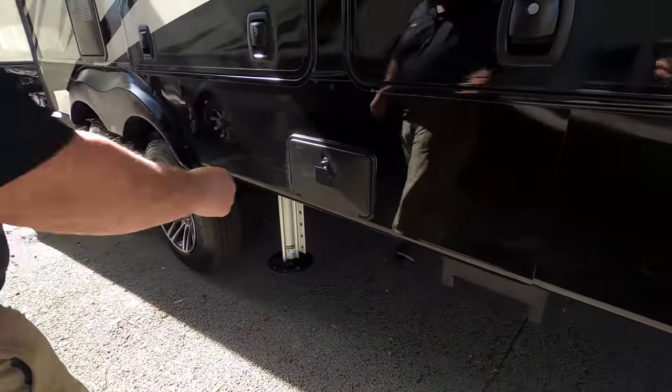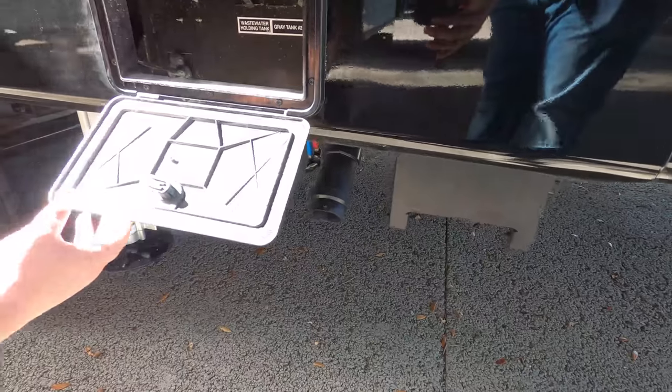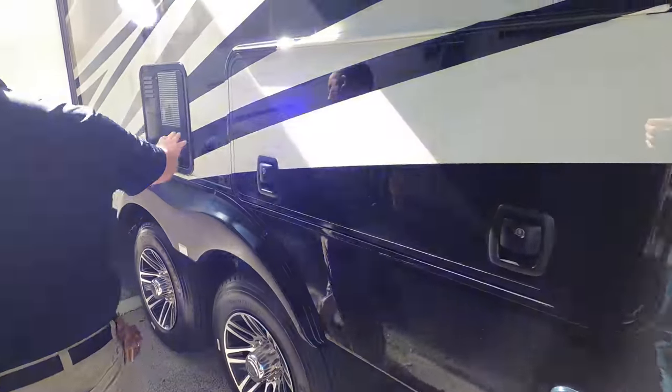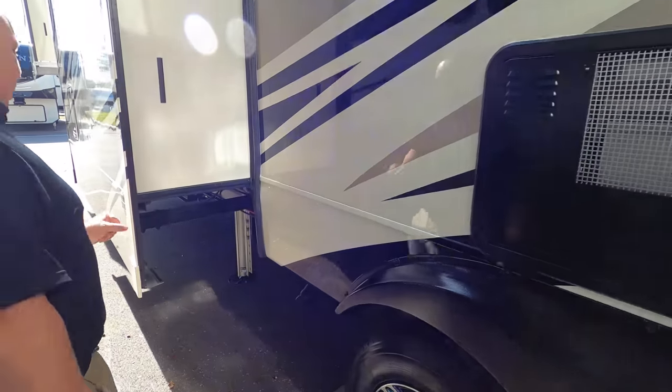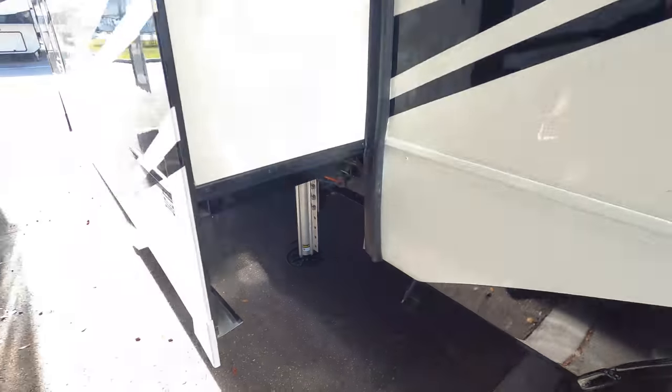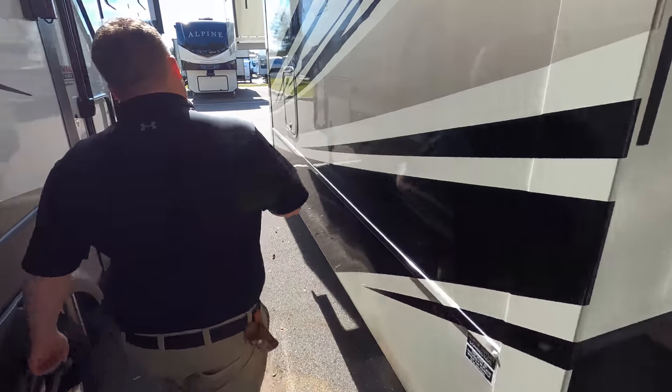And then look, right there is where you dump your black and gray tanks. Okay. And right here we do have a water heater. And then there's the other place to dump your black and gray tanks. And I like what a great placement that is. Finishing up.